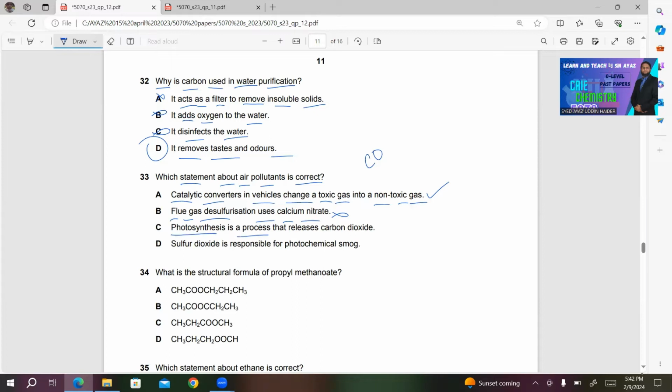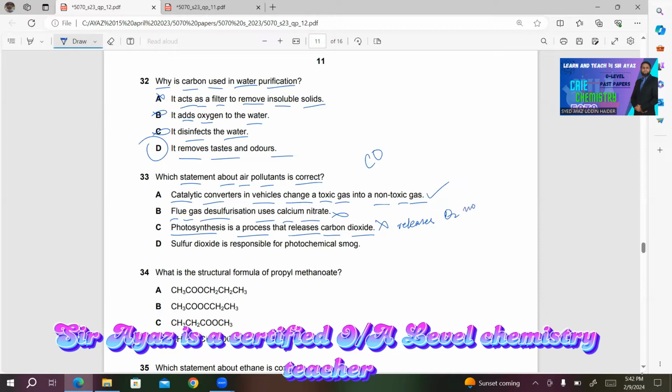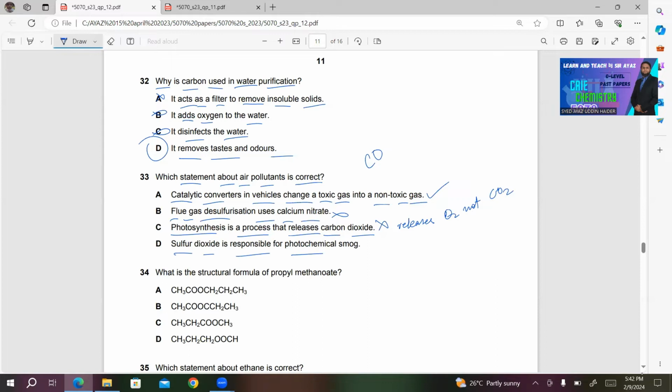C, photosynthesis is a process that releases carbon dioxide. This is wrong because it releases oxygen, O2, not CO2. D, sulfur dioxide is responsible for photochemical smog. This is wrong. Sulfur dioxide is not responsible for photochemical smog. Instead, the dust particles or unburned carbons are responsible for photochemical smog. So this is also wrong. A will be the right answer in this case.